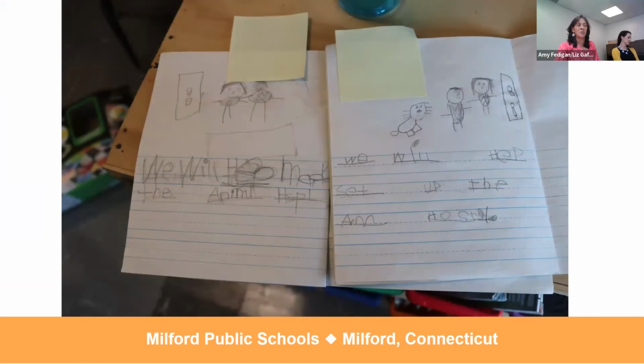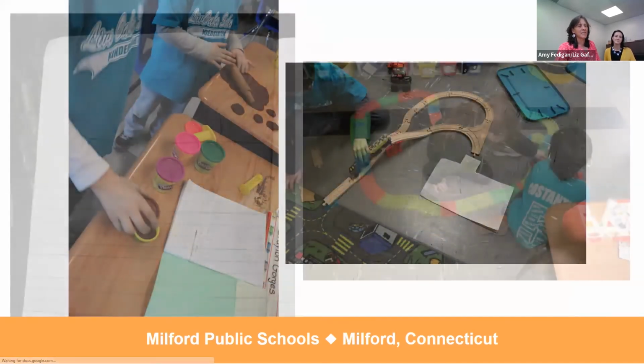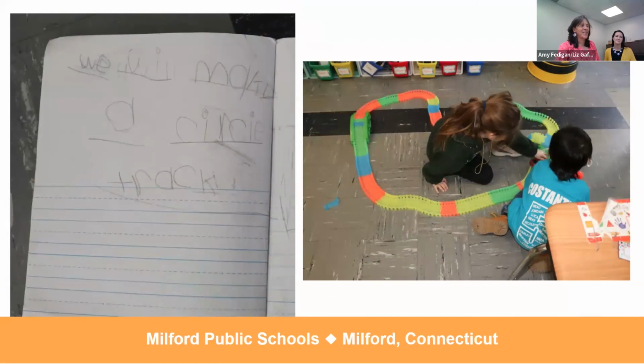Some teachers will do the play plans before lunch, and then the kids refer to them when they come back, and then they go play. Some teachers do it immediately before play. Overall, though, the idea is that children are really thinking about what they're going to do and following through. More examples. This one says, we will make a circle track, and the children did make that circle track. And upon reflection, via a gallery walk, the kids shared their circle track.